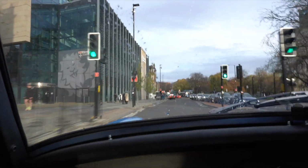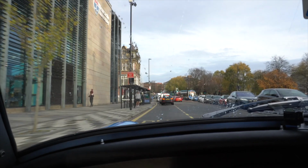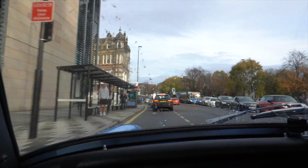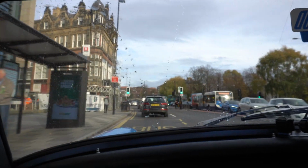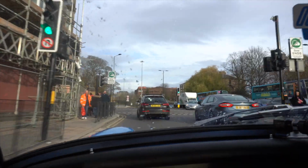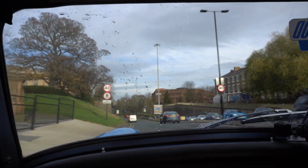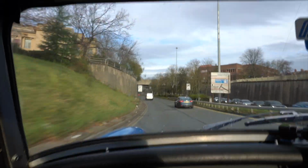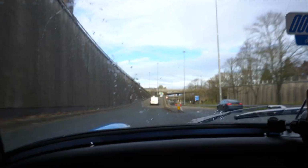I can't remember which lane was straight on. Well, they both go straight on, but I want to stay in the left one, I think. I cannot remember. Yeah, it's usually the left one. Yeah, sweet. I'll go up this way, I'll go to Jesmond this way.